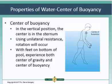Similarly, if they're using only one arm versus the other, they may actually rotate to the right or the left. When you have your feet on the bottom of the pool, the patient has two factors involved. They have their center of gravity and their center of buoyancy. So it does make balancing in a pool very different. And if a patient has never been in a pool before, or especially if they haven't been in a pool before and exercised, it can make it quite difficult.